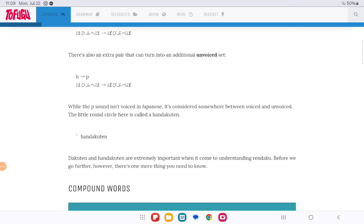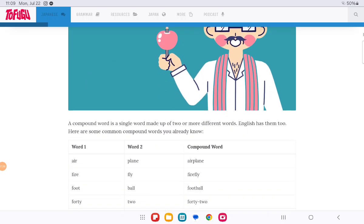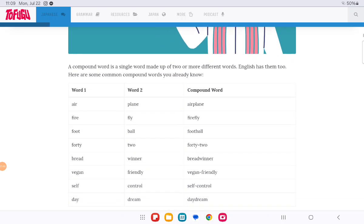Before we go further, there's one more thing that we need to know. Compound words. I don't understand why they use this example because the result is not and never has been a real English compound word. But there are real ones in this table. A compound word is a word made of 2 or more words.